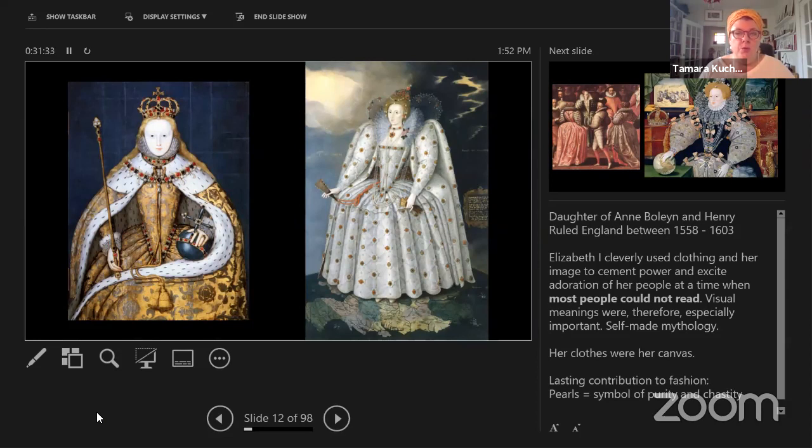Elizabeth cleverly used clothing and her image to cement power and excite adoration of her people at a time when most people couldn't read. Visual meaning was therefore especially important. And she used her clothing and portraiture as a sort of self-made mythology. Her clothes were her canvas, and she could use them not only to demonstrate her power and the opulence of the extent of her reign, but also use them with the embroidery to tell stories.